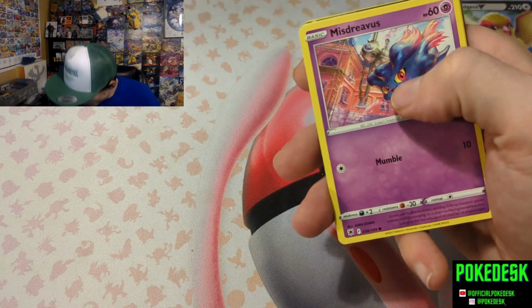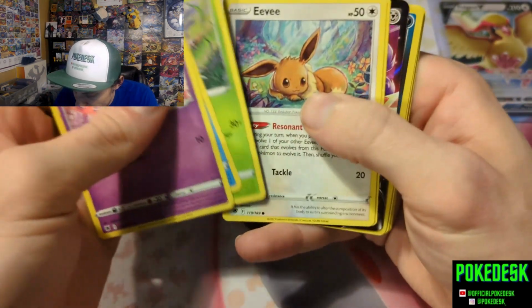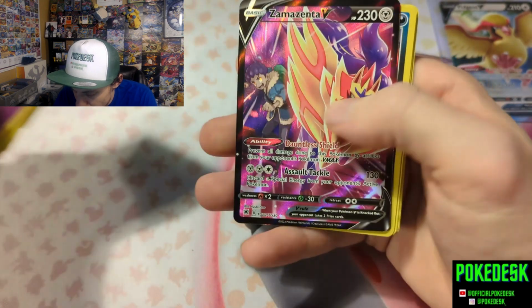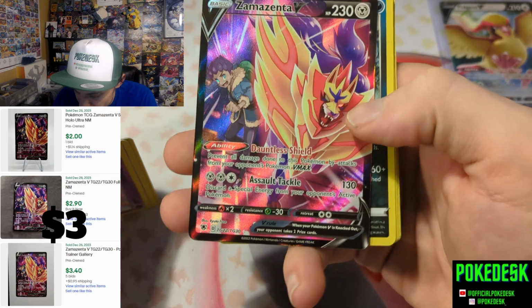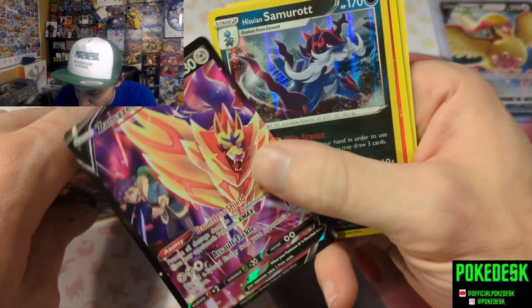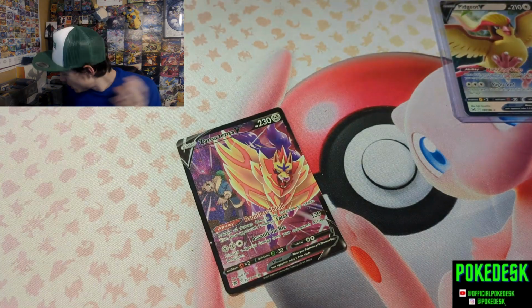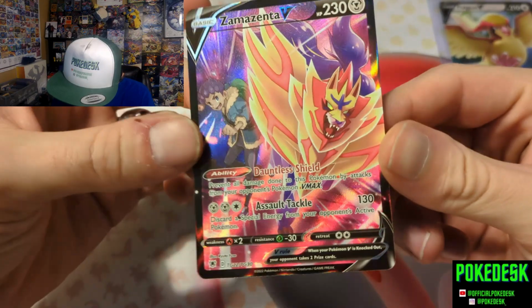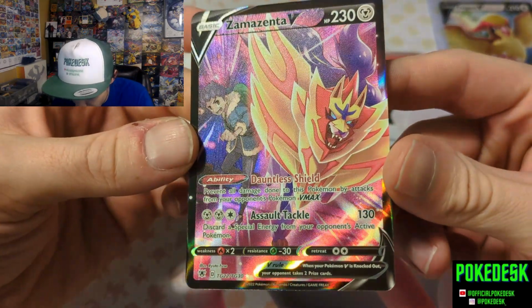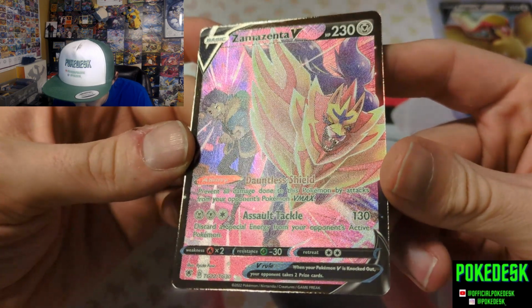Ooh, something peeking in there. Let's see. Ooh, and we get the Zamazenta V. We have pulled this before, but that is a great card. And the holo Samurott behind it. Nice. I was just saying no trainer galleries. That definitely counts as one. I like that a lot.